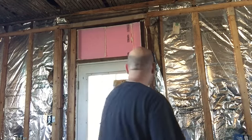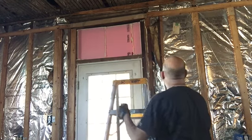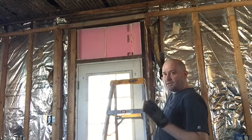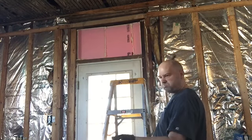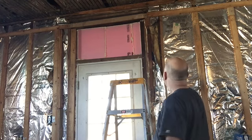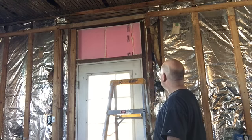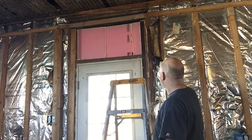As is par for the course when dealing with a crazy old house that is neither level, square, plumb, or anything like that, we have the most bizarre thing here. This board, everything up to here is plumb, level, flat. And then you get to right here, and this side sticks out by the depth of two lath strips, which they furred out.